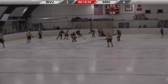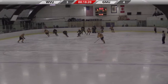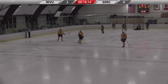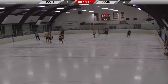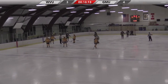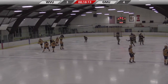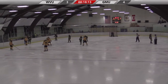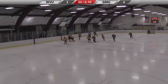Faceoff won by Molesky. Take shot. Save made. There's Isaac Jones sending it the other way. Held in. That was held in by Watson. A shot went high and above. Stoppage in play. This faceoff is going to come outside the zone. Got a couple fresh bodies on the ice for the Mountaineers. Molesky is going to take this draw. Tied up, and the Patriots are going to send it their way.